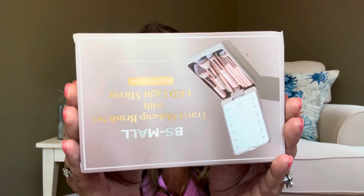It also goes over on the back of this box that you should charge your LED mirror for at least 2 hours prior to using it for that very first time. Did I do that? No, I did not. So I'm kind of hoping that there's just a little bit of charge in there so I can actually show it to you. So this, again, is the front of the box right here.